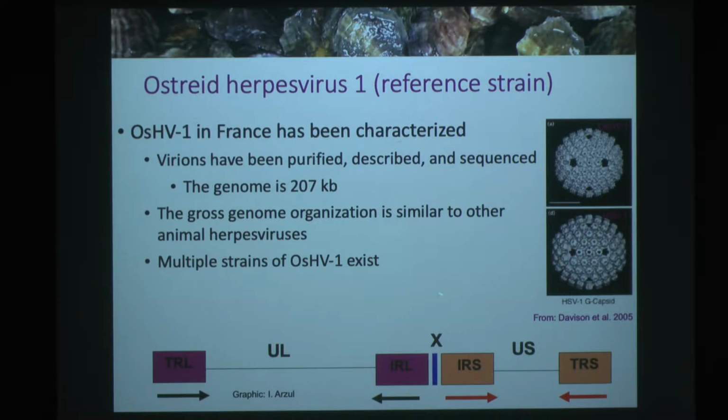In OSHV1, there's this extra region X. Multiple strains of this virus exist, both strains that specifically infect Pacific oysters as well as other species, and there's actually a lot of genome variation that will come up later in my talk. When you have a very large amount of this virus, which we work with, it's pretty easy to sequence. You can also pretty easily do some gene expression work with it, but I won't focus on that today. I'm throwing that out there for Maya.